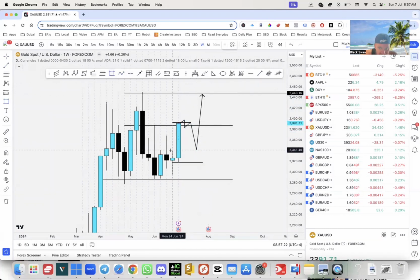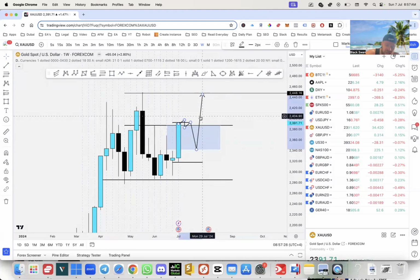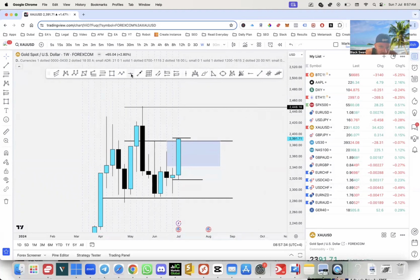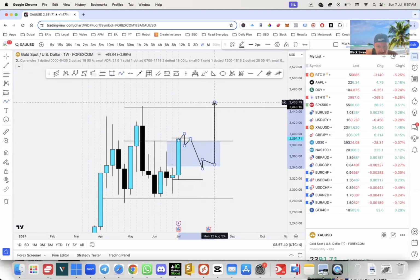We've got a nice imbalance in here, look, on the weekly time frame. Boom. And I would love to see this get filled and get some nice confirmation on the lower time frame. So that's what I'm expecting on the weekly time frame at the beginning. Now, this for me is higher probable. Take this high back in here and then look for that continuation up.